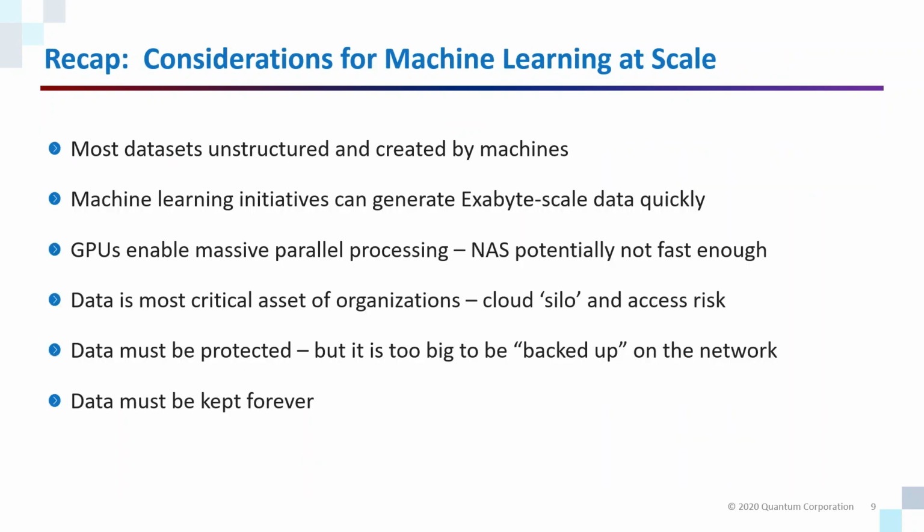So let's recap where we are now, and then we'll spend the last 5 minutes talking about some of Quantum's solutions for this issue. Most of the data sets are unstructured, and they're created by devices or machines. Because of the nature of the data and how machine learning algorithms work, these initiatives can very quickly generate exabyte scale data.